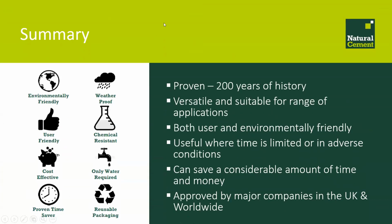But somebody then to finish off, and then hopefully see if anyone's got any questions. So the products are proven; they've been around for almost 200 years. They've got 200 years of history of being used successfully. So it's not a new technology, but I still feel it outperforms a lot of modern alternatives.